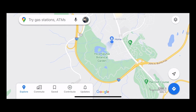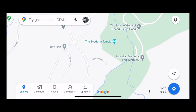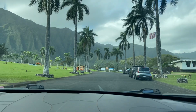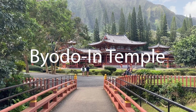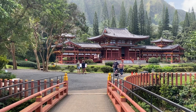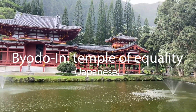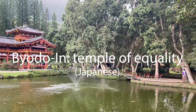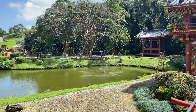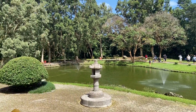Now we're headed to the Byodo-in Temple located in the Temple Valley Memorial Park. It was established on June 7, 1968 to commemorate the 100-year anniversary of the first Japanese immigrants to Hawaii. The temple we see here is a smaller-scale replica of the 969-year-old Byodo-in Temple, a United Nations World Heritage Site in Uji, Japan. Byodo-in, meaning Temple of Equality in Japanese, is a non-practicing Buddhist temple which welcomes people of all faiths to worship, meditate, or simply appreciate its beauty.